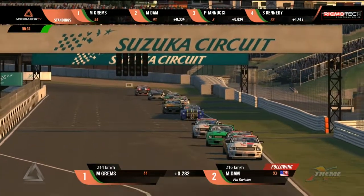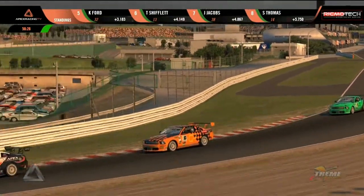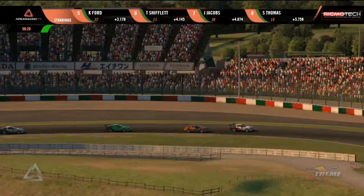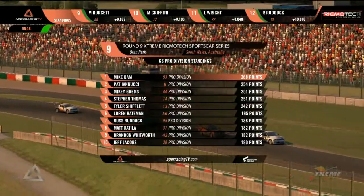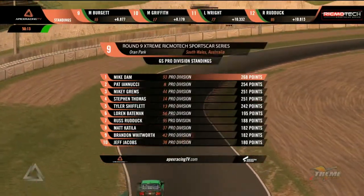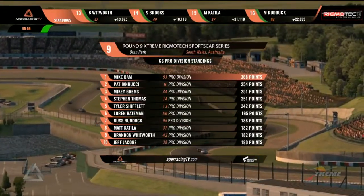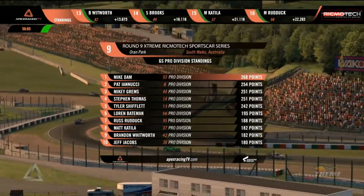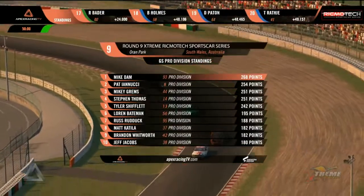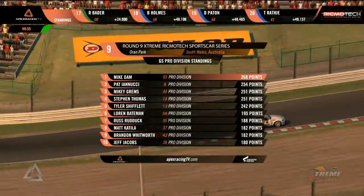Quick update on the championship standings as we go into this race meeting. I'd say that Mike Dam leads the way. He is 14 points ahead of Pasquale Iannucci, who's now up to second position in the pro standings after that win at Oran Park as the battle for the lead heats up. Mikey Grems is in third, Stephen Thomas fourth, Tyler Schiffler in fifth. In the open category, Mike Griffith leads the way, with quite a commanding lead over Mike Ruddock in second, Scott Brooks third, Mike Monaghan fourth, who's not racing tonight, and Mike Burgett in fifth.